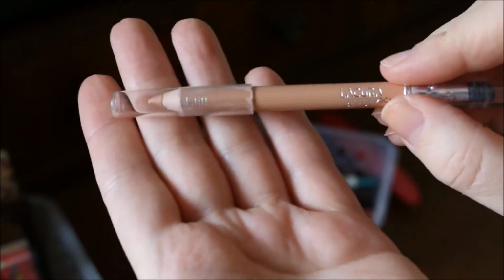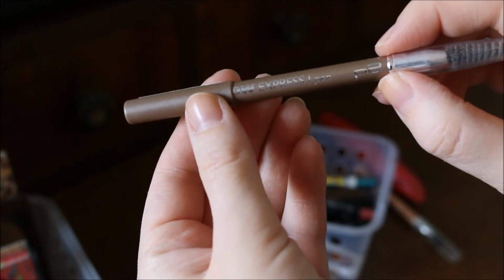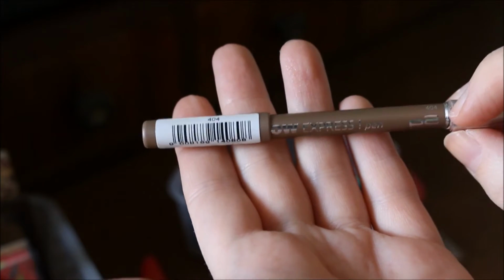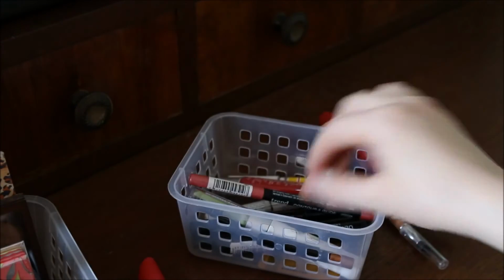Then I have my Lacura Bright Eyes Kajal. This here is just my cream shade, which I use in my waterline to brighten up my eyes. My P2 Express Eyebrow Express pen, pardon me, in the shade Stylish Blonde. This is a nice product. I use this when I don't have time in the morning, when I don't want to fiddle around with the dip brow pomade, for example. I go with this one.